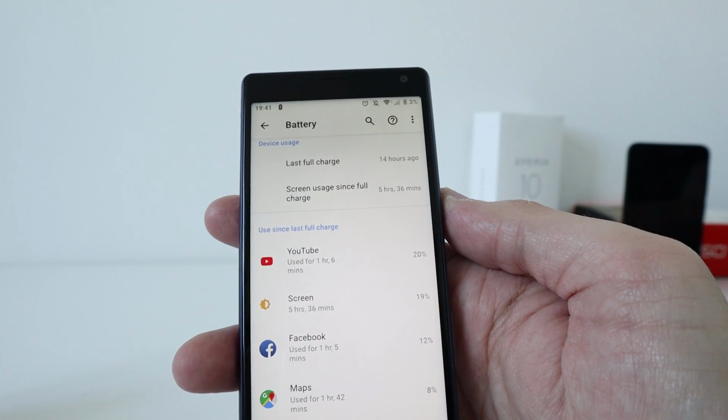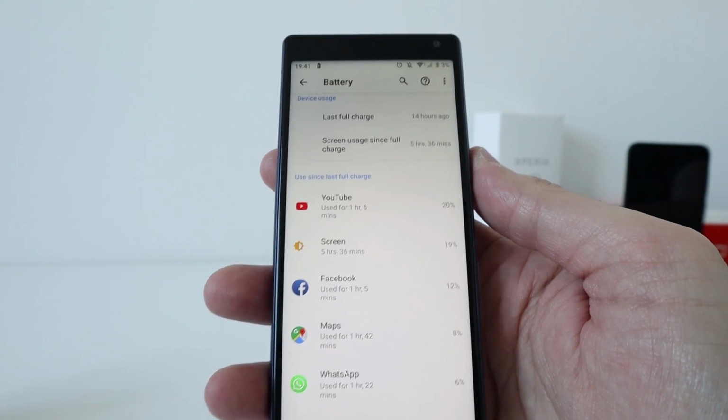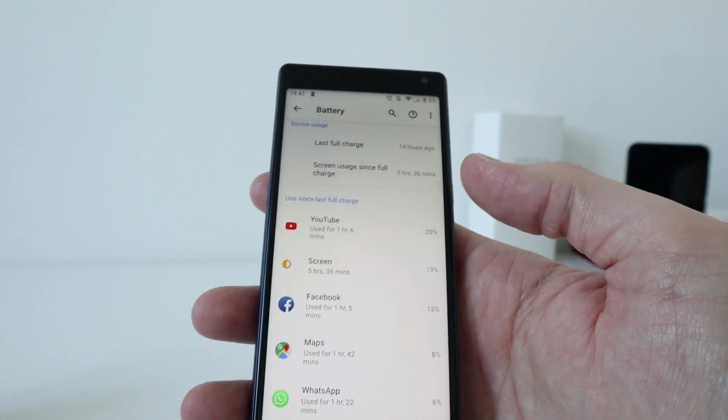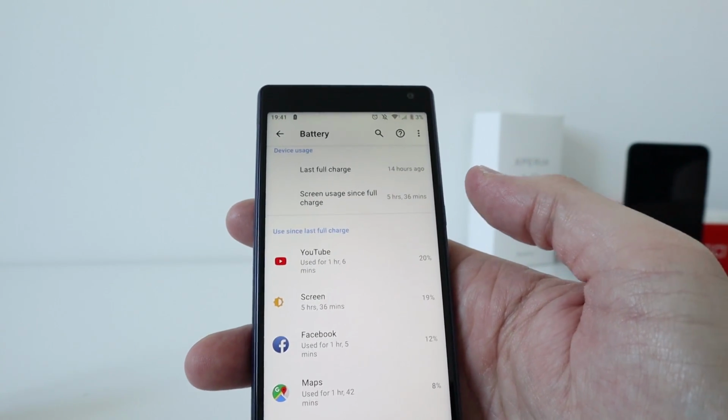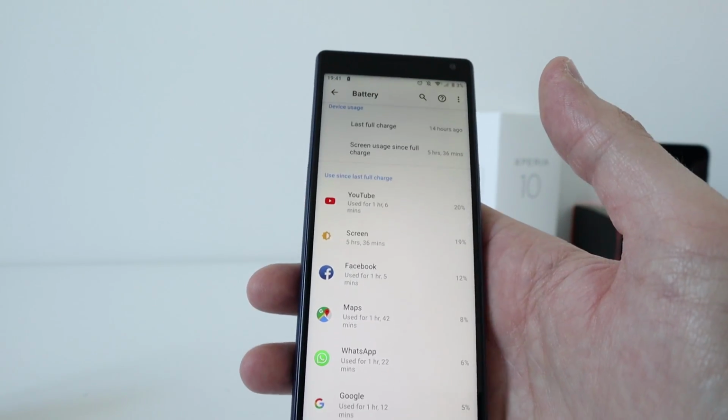As days went by, the battery did seem to get better. This was the best I've managed. YouTube, Facebook, Maps, WhatsApp, and again, I don't think I gamed on that day either. That was 7:40 at night with 3% left, but I expected a little bit better battery performance.